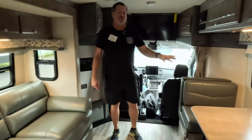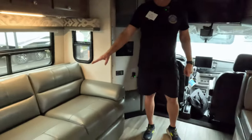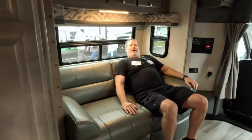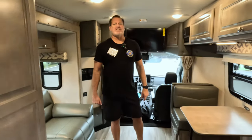And then up here, you've got the bench seats on the passenger side, and then this is a sleeper sofa. So this comes out to make the bed. And it's a good place to lounge during the day. Pretty comfy, and you got a view too. This unit's also built on the Ford Transit chassis.